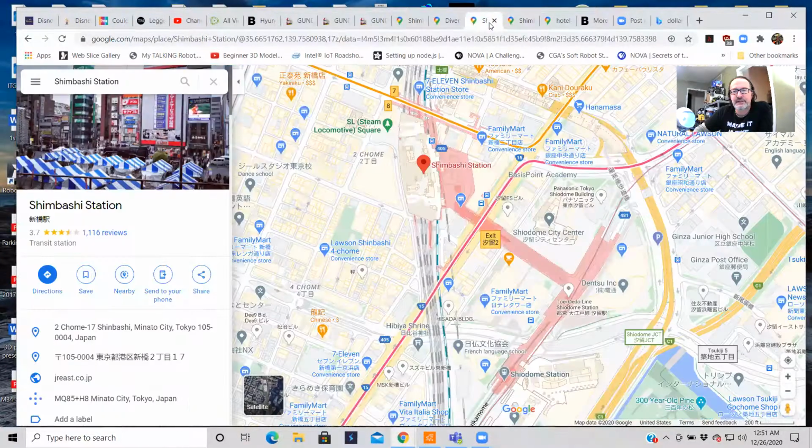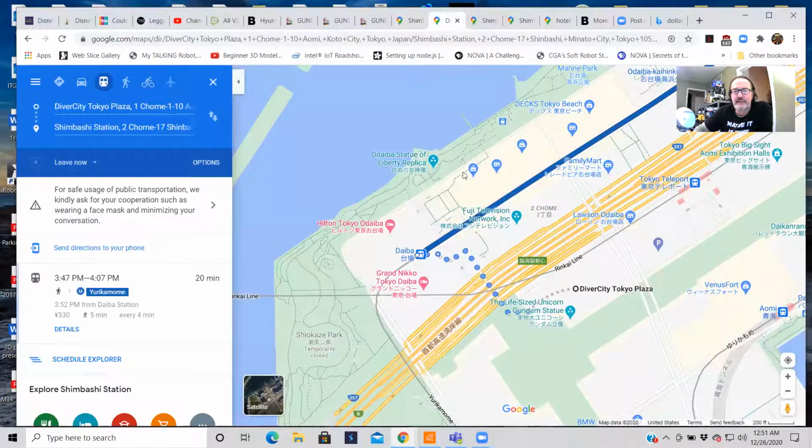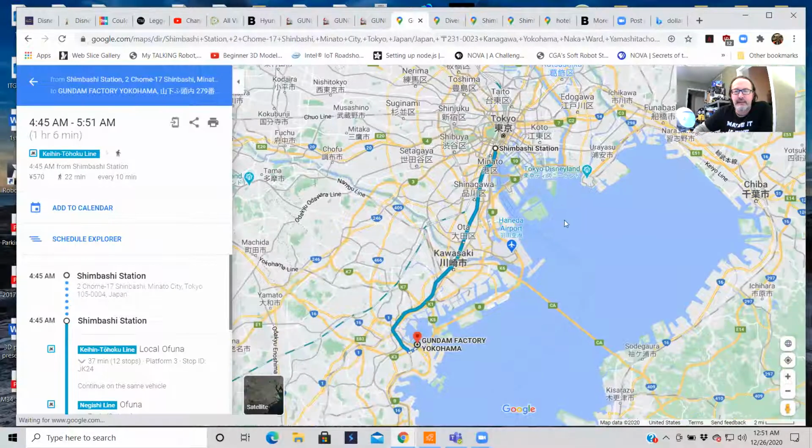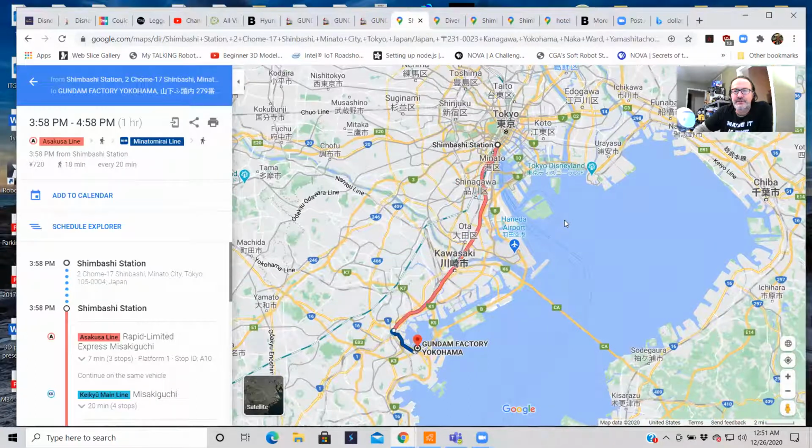Like I said, Shimbishi Station is really cool. And like I said, you could go to the Gundam statue on your way to Big Site, and that's a dedicated line. Now, when you come in to Narita or Haneda, you come to Shimbishi Station and get a hotel around Shimbishi Station. Like I said, there's Tokyo Disney, there's Big Site Convention Center, there's a Gundam statue there, there's all kinds of cool stuff around that you can visit.